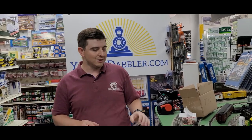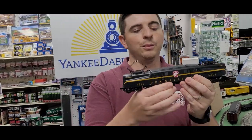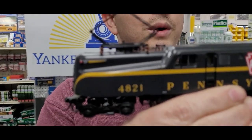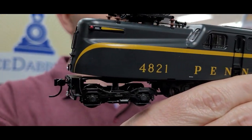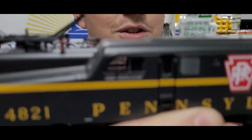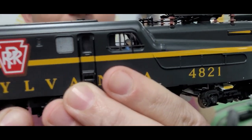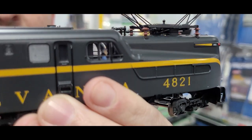Now, these locomotives retail for $399, but we're selling them here at Yankeedabbler for $319.99. I love the GG1 here. It is just such a great looking locomotive, and especially if you've ever seen one of these in person before, whether it was operable or in a museum, and there are quite a few of them still out there today. They're just spectacular to look at, just the sheer size of them and the length of time that these engines operated really makes them an icon of the rails.